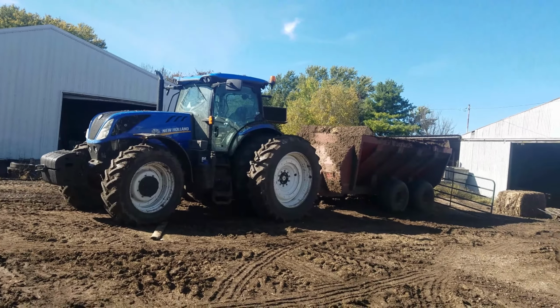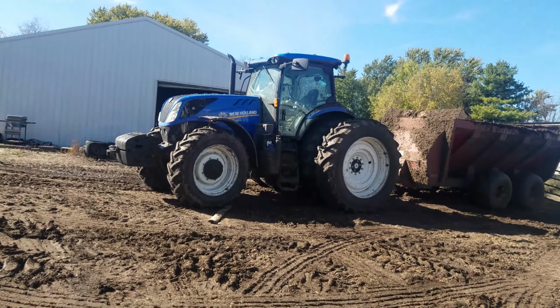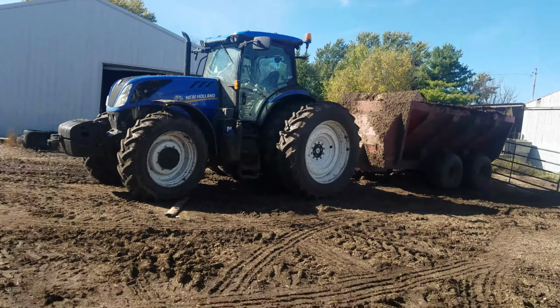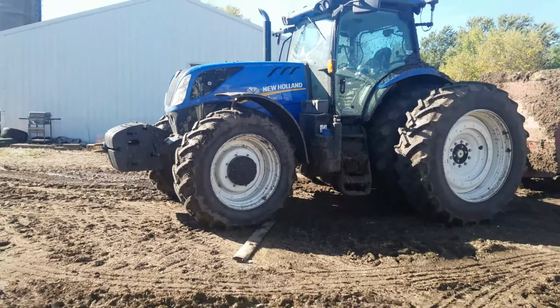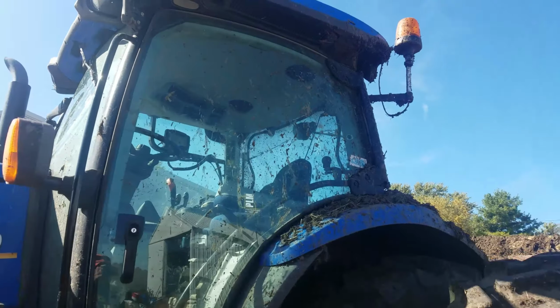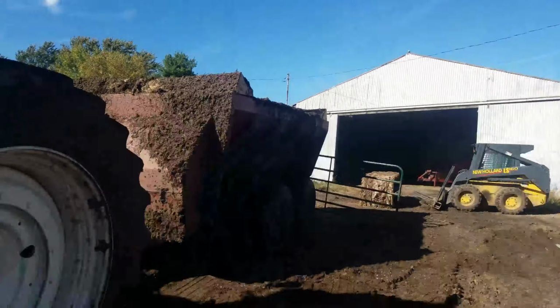If anybody wants to come wash equipment, let me know. I think everything needs a little bit of a bath. Spreader. Yeah. I can only wash so much and then I'm kind of over it.